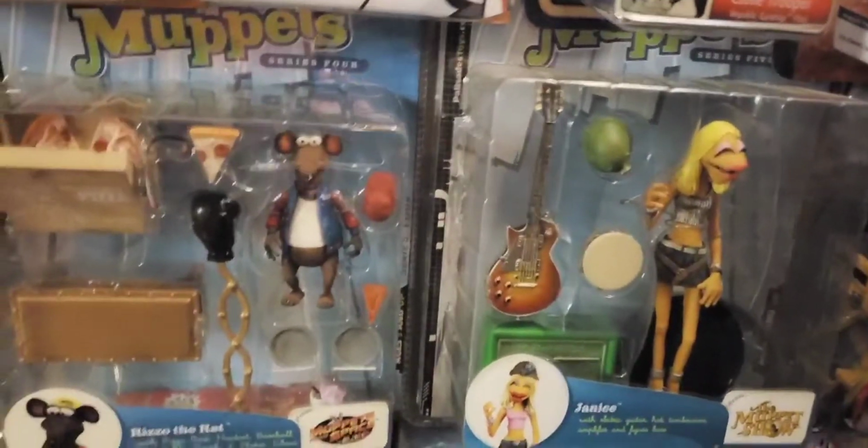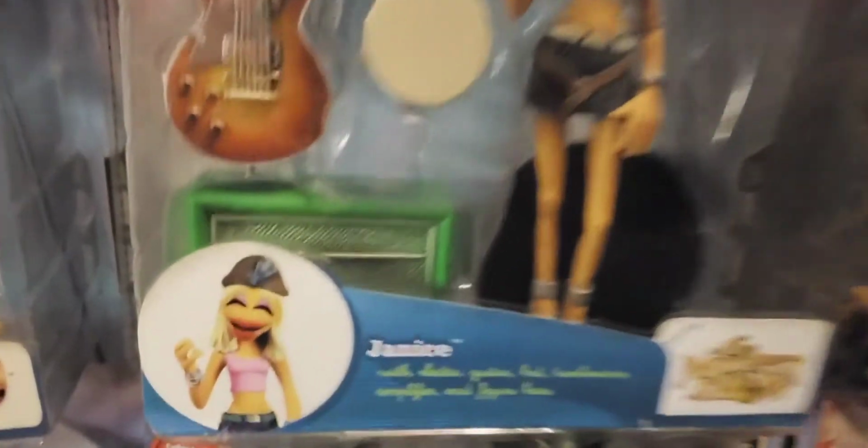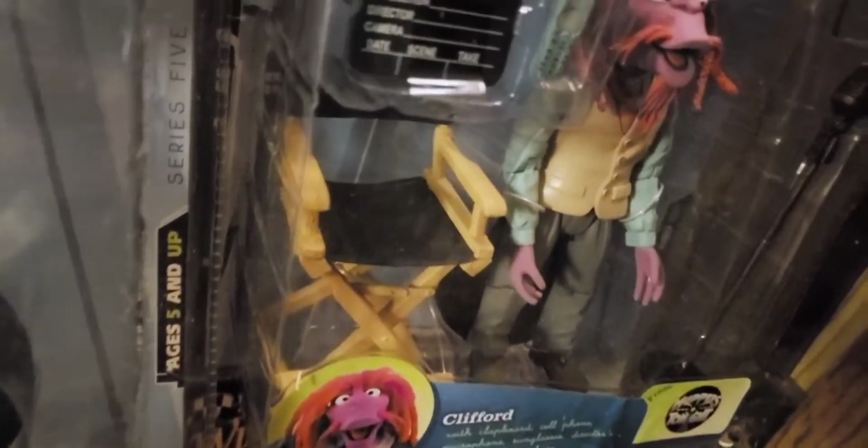And Palisades did about 4, 5, or 6 series of these. Here's some of the latter waves with Rizzo the Rat, and all those cool accessories in the package there. Regular in the red jacket, Chase in the blue. There's Janice, pink shirt's regular, and silver is the Chase. And then on the end, there's Clifford, again, a different vest and shirt on.